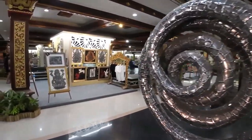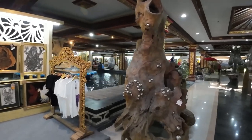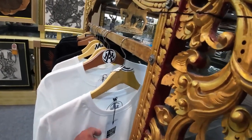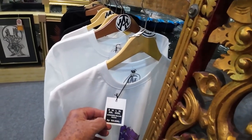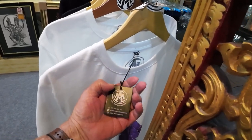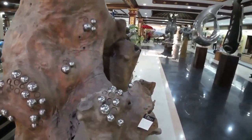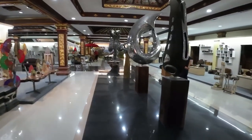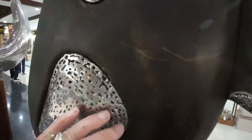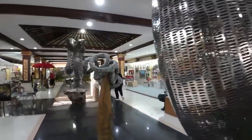A little bit of artwork over here. Nice little water feature in the middle. There's the quality of these t-shirts. Quite nice. $15. I don't know what material it's made out of. Well, the art collector's not going to tell me, but the amount of work that goes into a lot of this stuff. Yeah, this is the silver in here, the inlay on this great piece of wood here. Quite nice. I don't know where I would put it. It'd be hard getting it home on the motorbike.